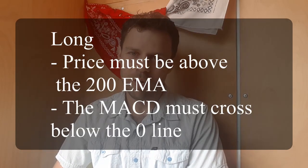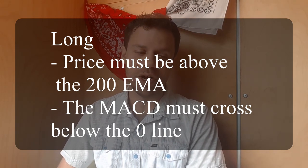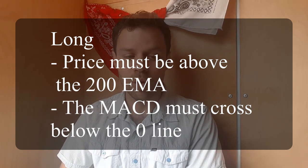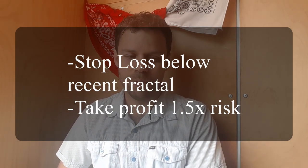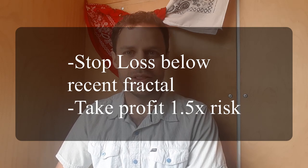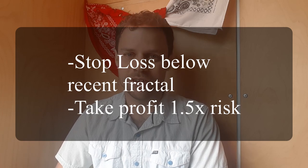Here are the rules as described by Trading Rush. Price for a long position must be above the 200 EMA. The MACD must cross the signal line below the zero line. The stop loss must go below the most recent fractal, and the target is 1.5 times the risk. Very simple, very easy, and for short, you obviously do the opposite.